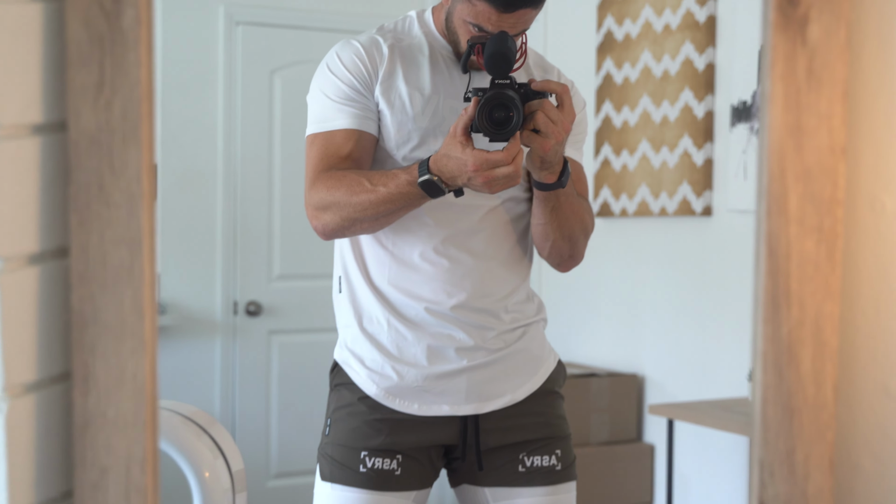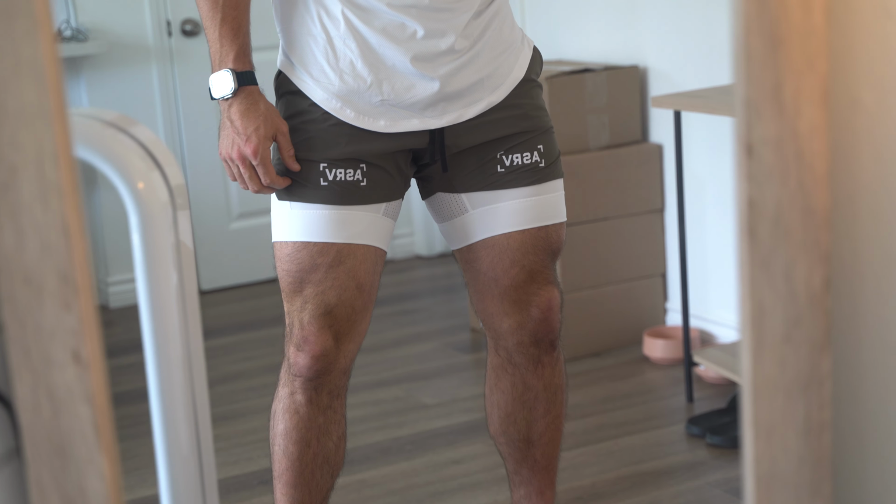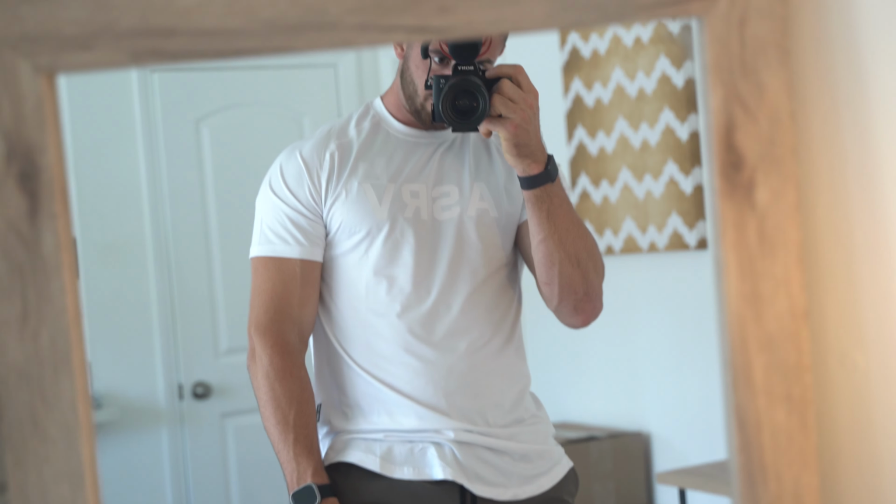So here we are with outfit number two. Got the white on white with the big old legs. Then again here, so like the stretch is incredible. Wow, my leg looks really big from this angle. Anyways, you get the point. Let's go to the next outfit.